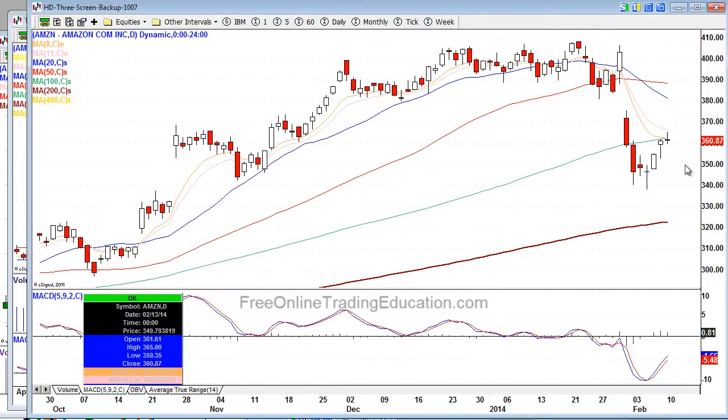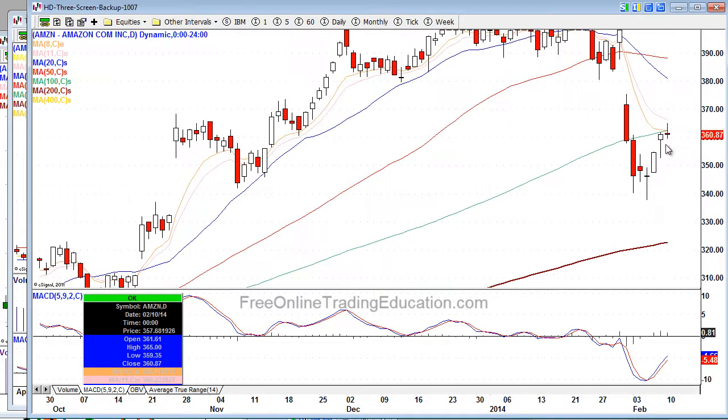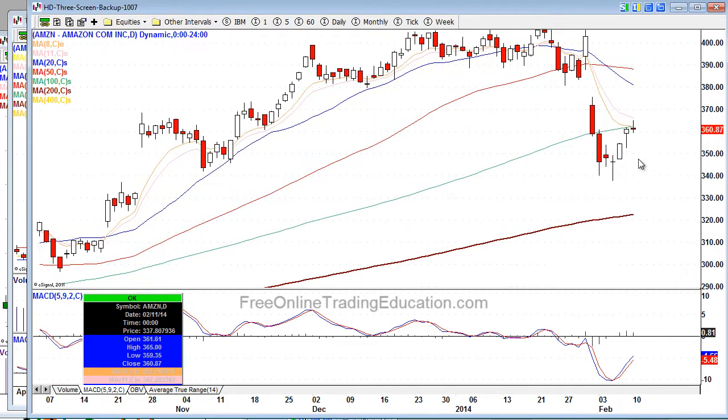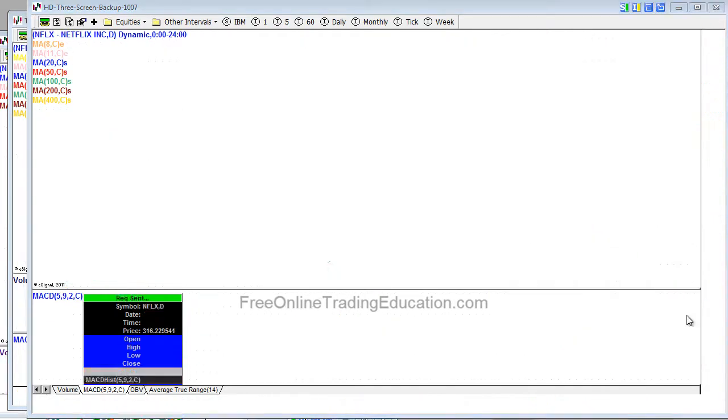Amazon, bear pullback. This is a perfect place to be looking to short. So if you like to short, get your order set to go short right here at this area around 358.30. Have your shorts in play. And if it breaks down, be looking for a lot of downside opportunity.